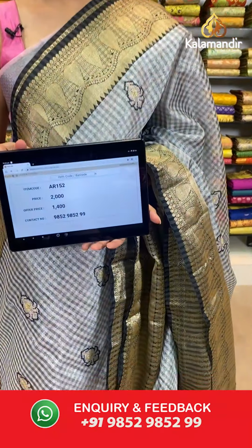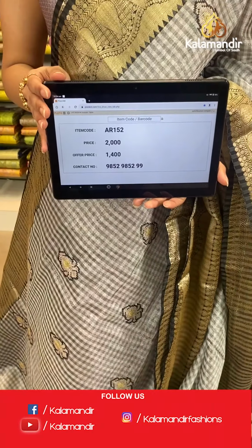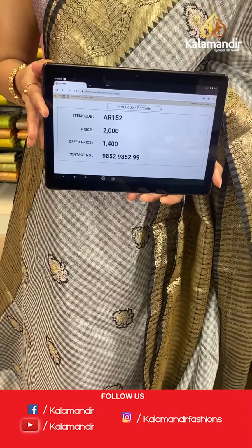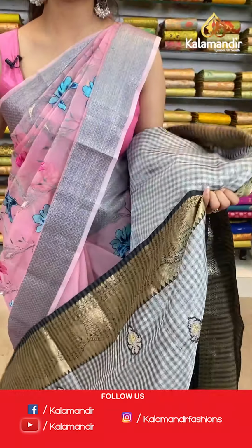Saree code for the saree is AR152, original price is 2000 rupees. Offer price only for today is 1400 rupees. To grab this opportunity, take a screenshot with the saree code and send it to our WhatsApp number, which is 9852985299. Here comes another color combination from the same saree.